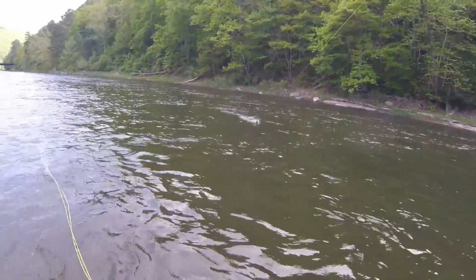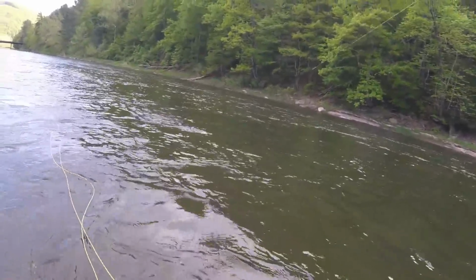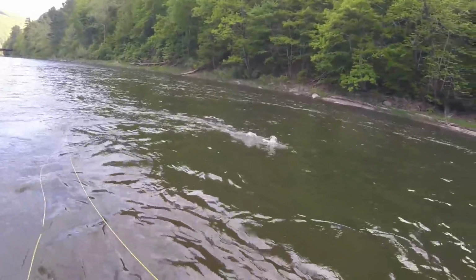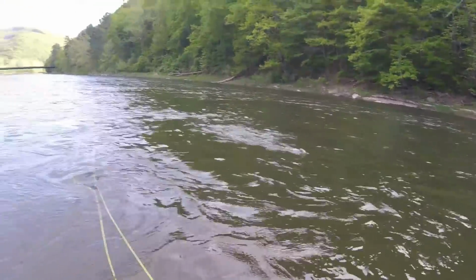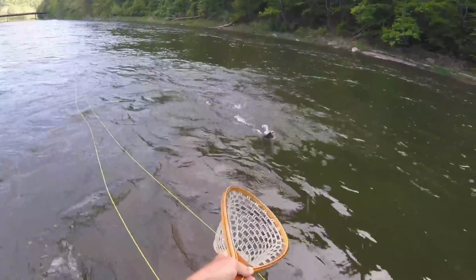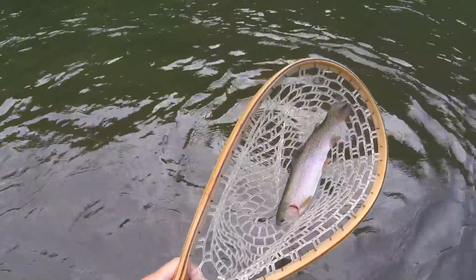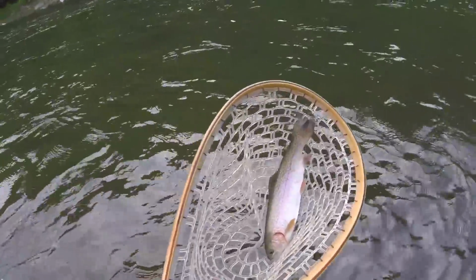There he goes. Not a big one, but I'll bet you there's some big brownies that are going to start feeding out there. There he goes. Oh, where's my net? There he goes. All right. There you go, man, on the drive down.